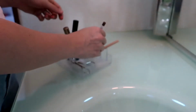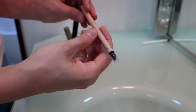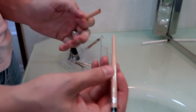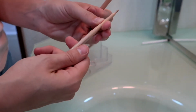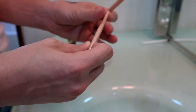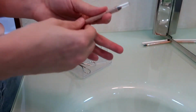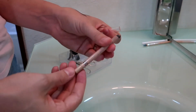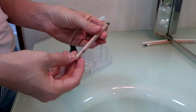And then I've got two Rimmel nude liners. This is one of them. It's a retractable. I do end up keeping both. I put them in my waterline, my bottom waterline sometimes. Not very often, but I like the idea, so I keep them. And then this one's a sharpener one. It needs sharpened really bad, but I'm lazy.